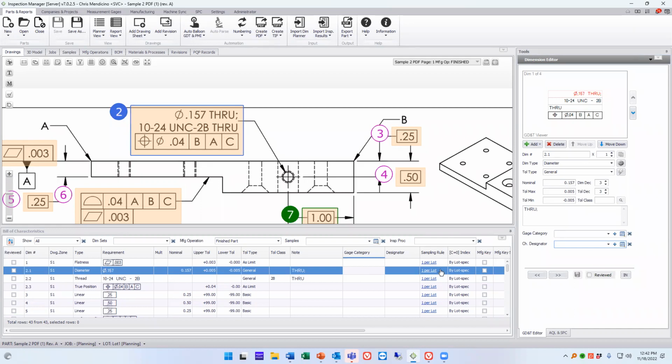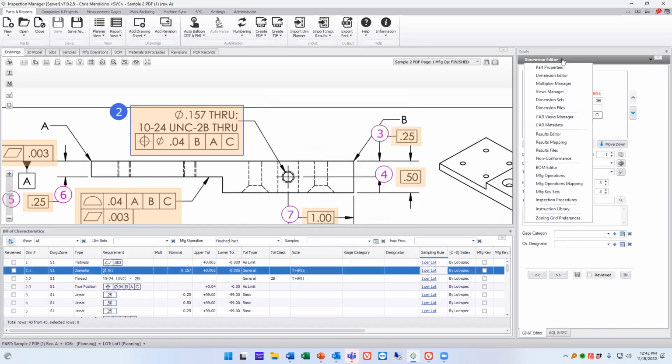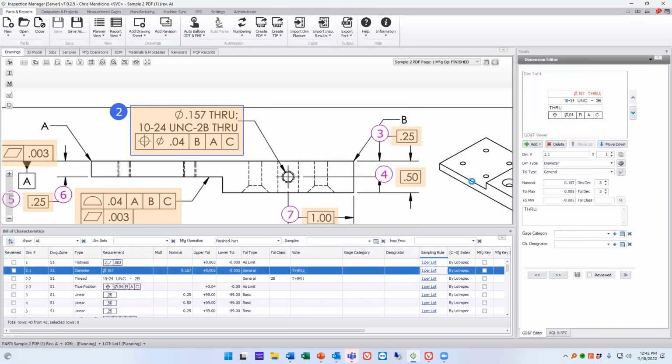Okay. So we'd be able to assign all those, and assign our sampling rules. We can click and pick different sampling rules and logic that we want to apply here. All of this is able to be exported and shared directly into ProShop. Okay. One other piece here as well.